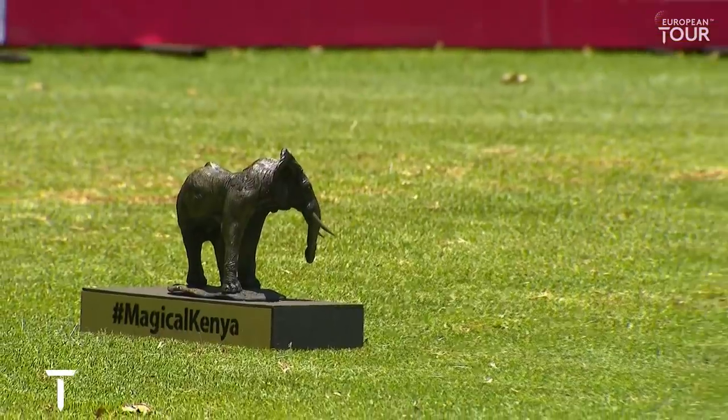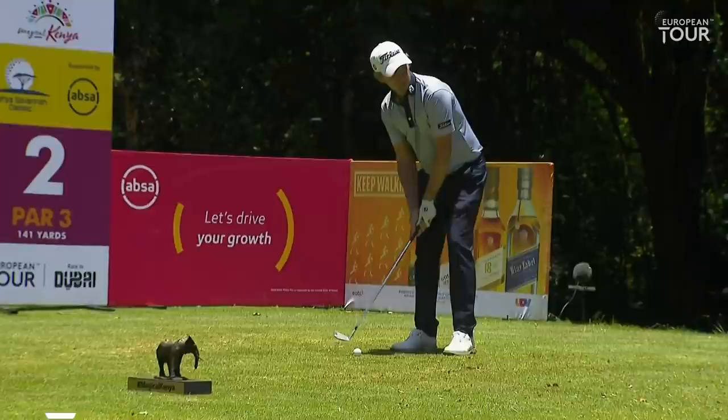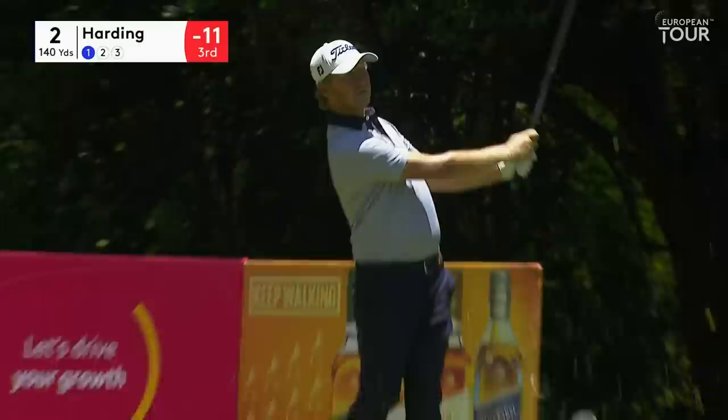Of our leaders, only Nicholas Lemke hit the green. Last five shots on a gap wedge. Trying to chop it, put some spin on it for Harding. Yes.